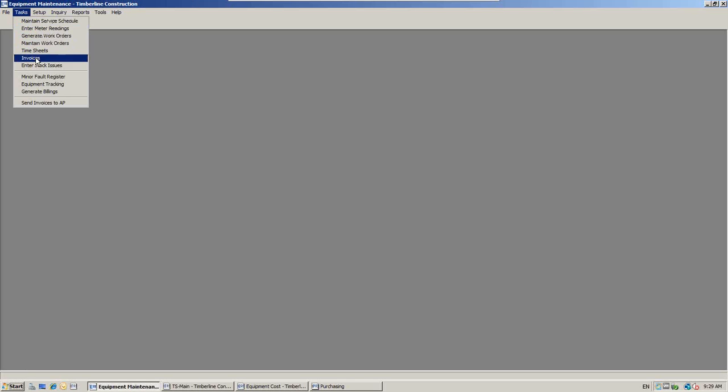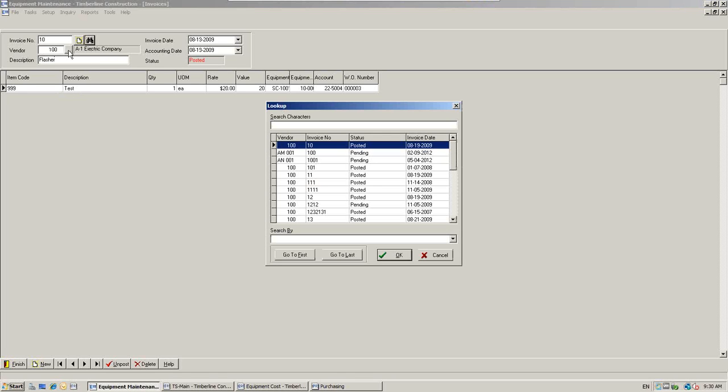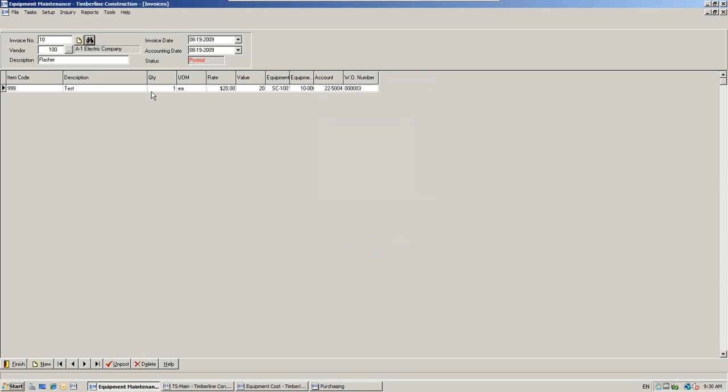In a similar way, you can enter your invoices here, and as I mentioned, the vendor list is available here. We read that right directly out of AP, and you can enter that information here, line by line off the invoice, and do a post. I've already posted this one, so it's changed to unpost, but on a new one this would be a post button, and again it would send the information directly onto the work order, as well as create an AP import file to be imported into AP.